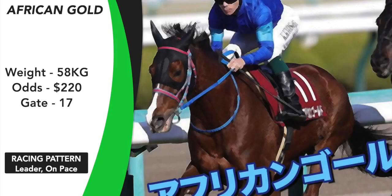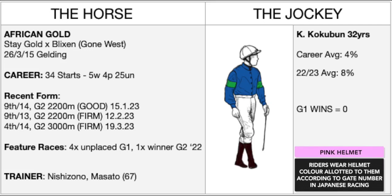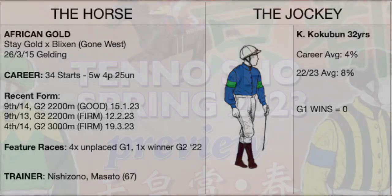African Gold. This 8-year-old's career highlight would have been his 2022 win in the Kyoto Kanen, a Group 2 over 2200 metres. Since then, he hasn't finished closer than 4th. This year, he ran in the Kyoto Kanen again and could only manage 9th. If you're looking for a positive, it was actually his last run. He was in the Hanshin Daisho 10 and led for most of the trip before holding on for a game 4th. You'll see that in our feature race replay later on. Not the worst of the roughies.